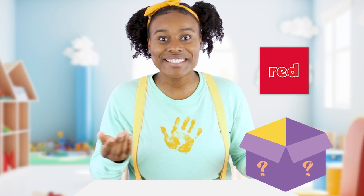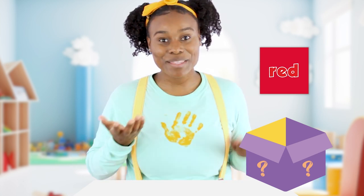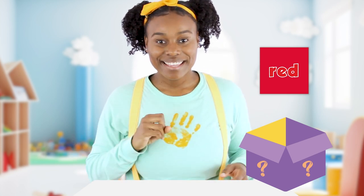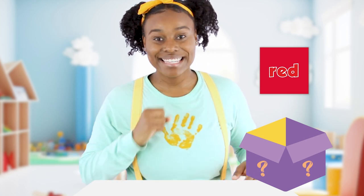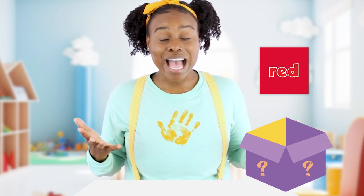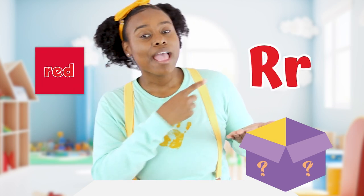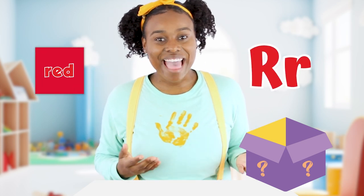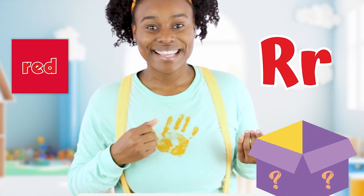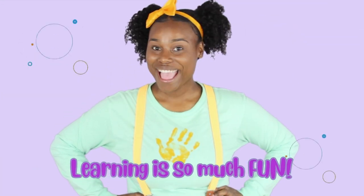It is the color red. Can you say the color red with me? Let's say it together. Red, red, red. Great job! The color red begins with the letter R. Let's say the letter R together. R, R. Great job!